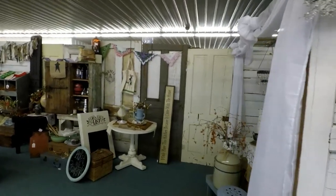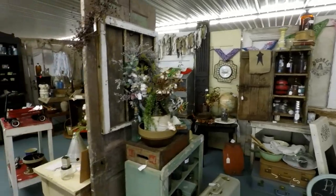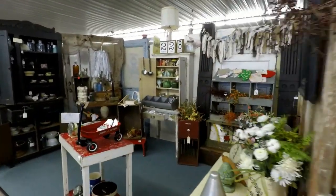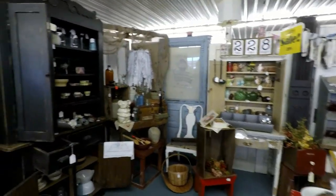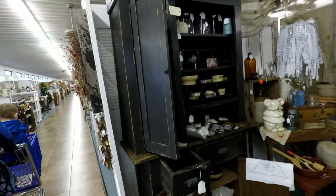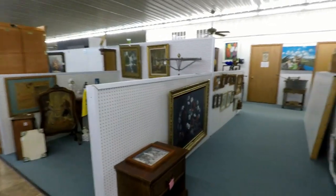Oh, this is pretty. Yeah, that's awesome. I like the old reproduction chicken feeder over there. That's cool. That's pretty too. I like that. Bunch of paintings.